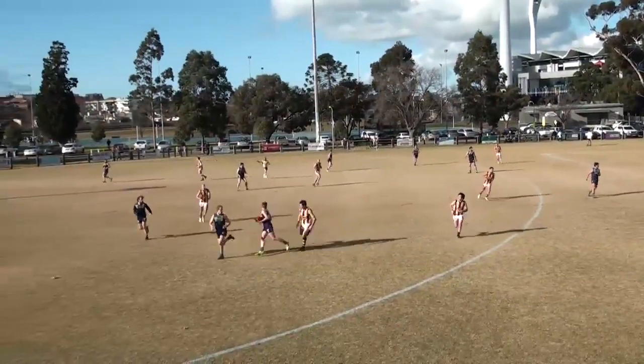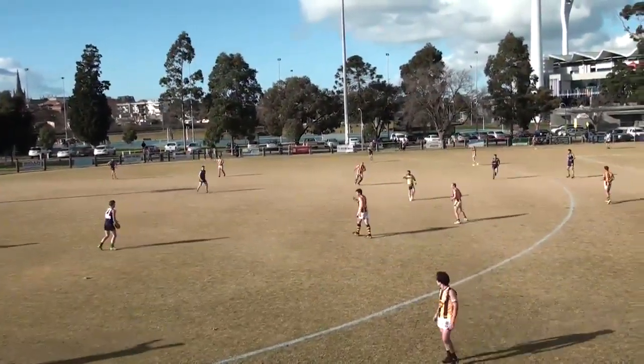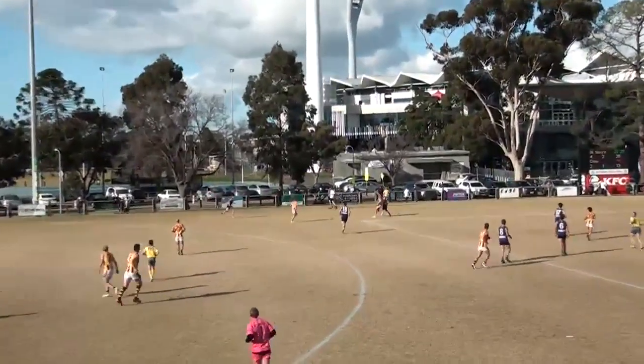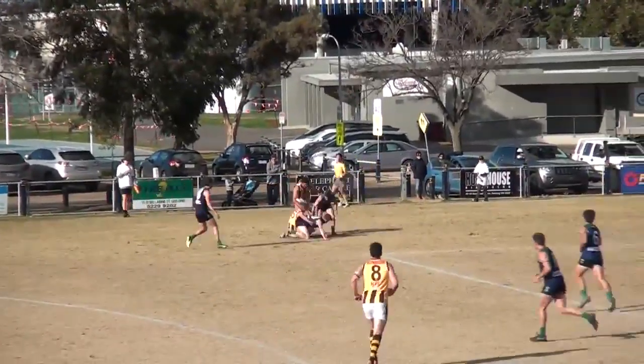Oh, good mark. A good mark there to Dowling. Reaches over the top of Veal. There's no cohesion there from Colac. They were sort of running into each other all over the place in that forward 50. McGuan's got a chance to go kick the kick. One, two, three, four. Oh, if you get four grabs out, it's a mark.